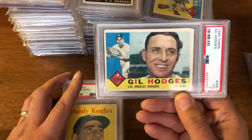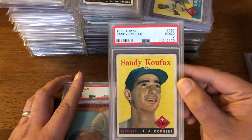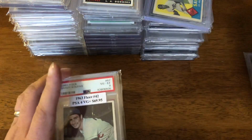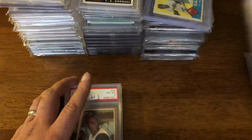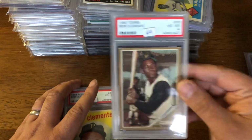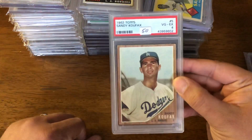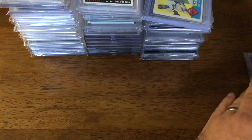'60 Topps Gil Hodges and a 3. '58 Topps Koufax and a 2. '55 Bowman Hodges and a 3. '63 Fleer Koufax and a 4. '62 Clemente and a 4. '59 Clemente and a 4. '62 Topps Koufax and a 4. And that is just the first stack.